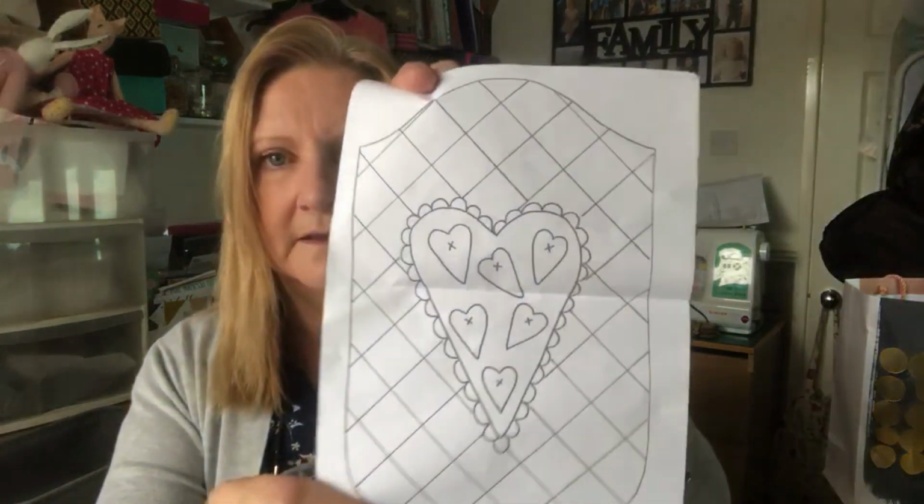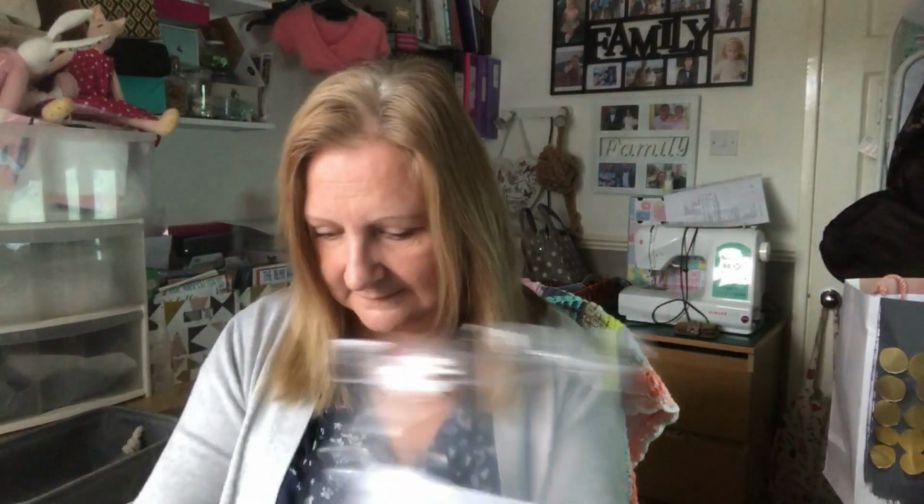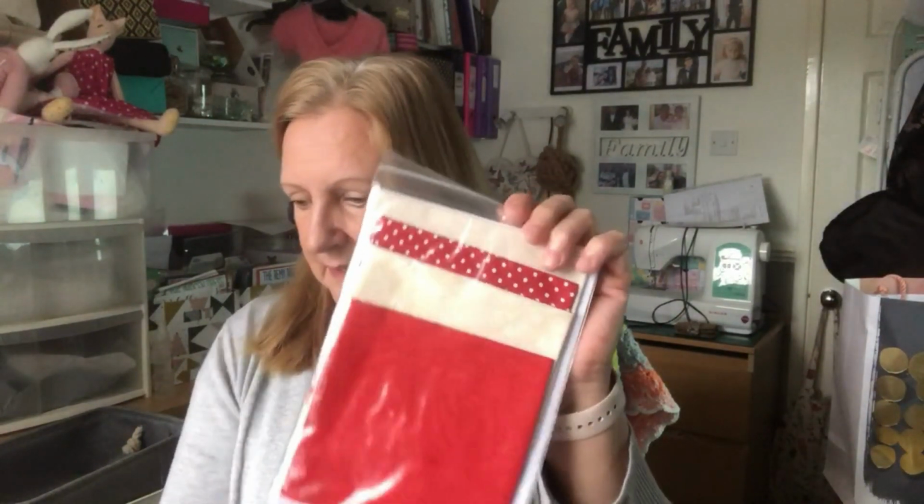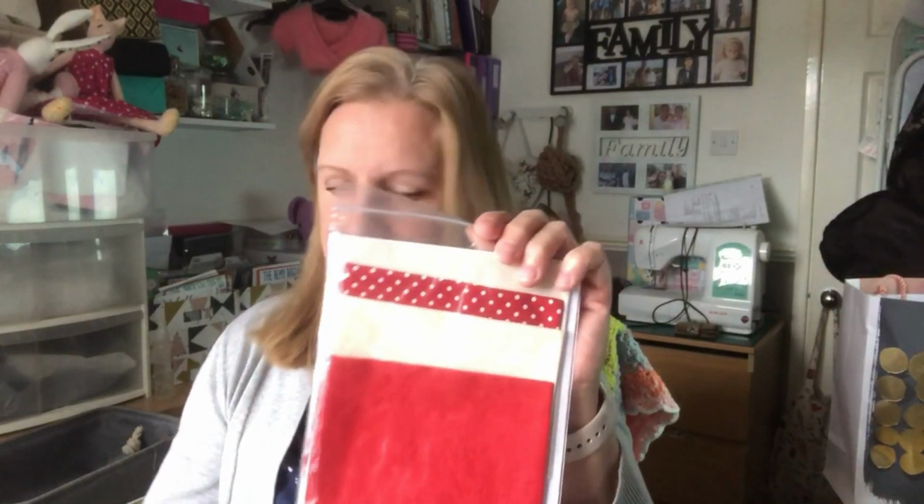So there's an iron-on template for you to do the redwork. I like that. That's good. And then of course you get the material to do the P and the Q.